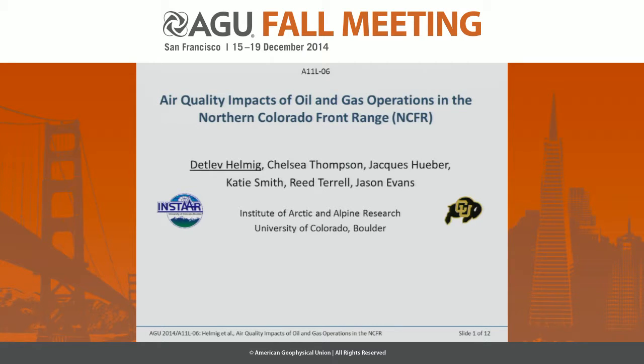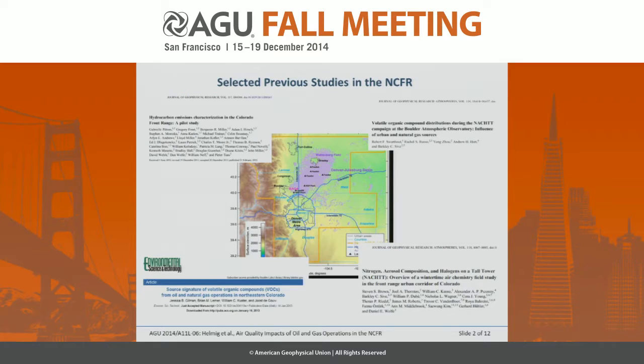Okay, so let me walk you through the region we're looking at here in case you're not from Colorado. This is the Colorado Front Range. It's the city of Denver. Down here, you may know where Boulder is. And what's remarkable is that there's been a development of a high number of oil and gas operations in this area, which is to the northeast of Denver and east of Boulder.